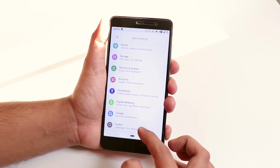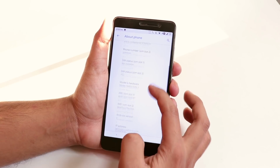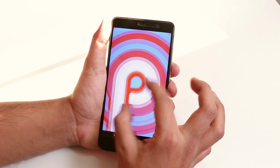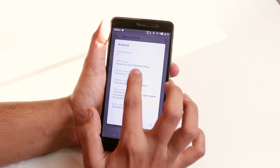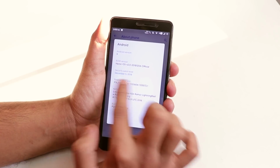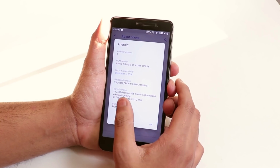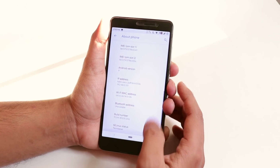So let me just quickly show you the system panel, and over here you have the about phone. And if I go to Android version, of course this is based on Android Pie. So the HavocOS version is 2.0, and this is the 4th December 2018 build, and the security patch is the latest, December 5th 2018. And here's the stock kernel version, which is the Eskrima kernel, and here's the build number for you guys.